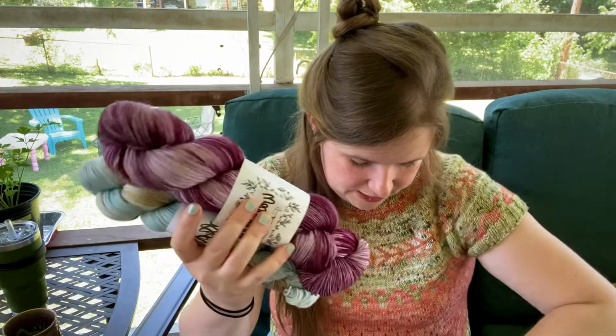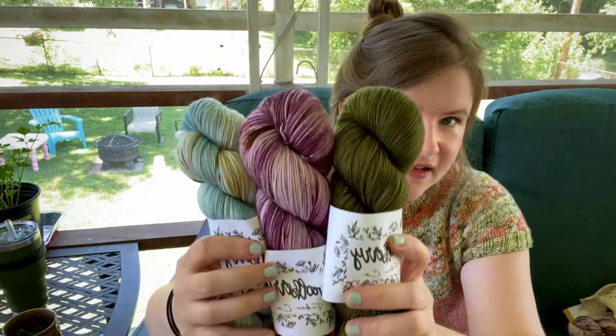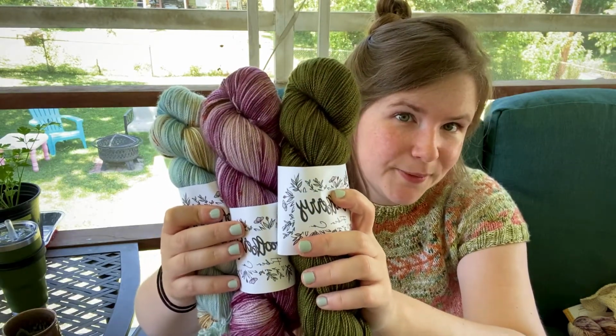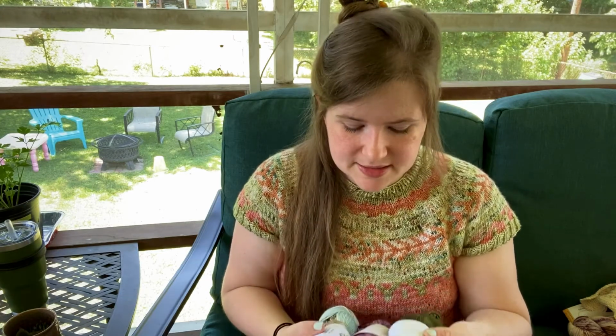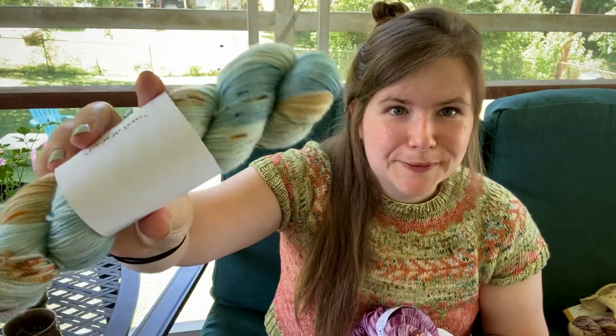Don't quote me on it, but I'm pretty sure. So these 3 are gonna be the colors for the Andrea Mowry Baubles shawl, which I'm really excited about. I think that'll be so cool. And it's so soft. I wish you could feel how soft it is. This was 100% worth the wait, and look at the speckles on this. It's just beautiful in person. I love it. I'm so excited about it.